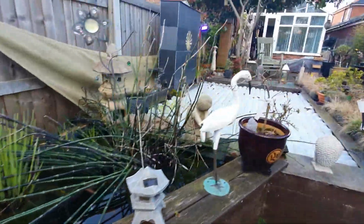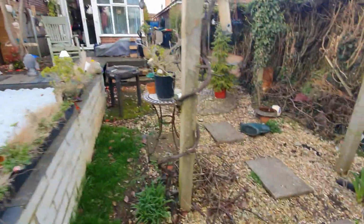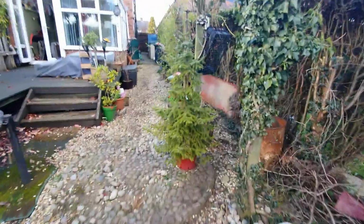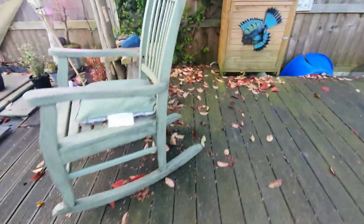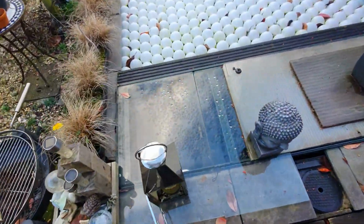So yeah, it won't be long now. Christmas tree still, look, got a lot of tidying up, a lot of spring cleaning to do, crap falling off the bush and stuff like that. The temperature, I can't see what temperature's in there, let me have a look.